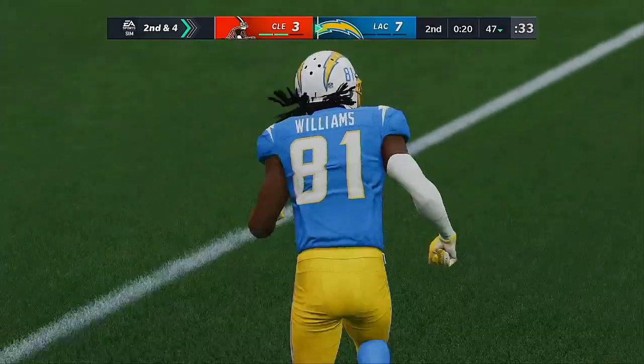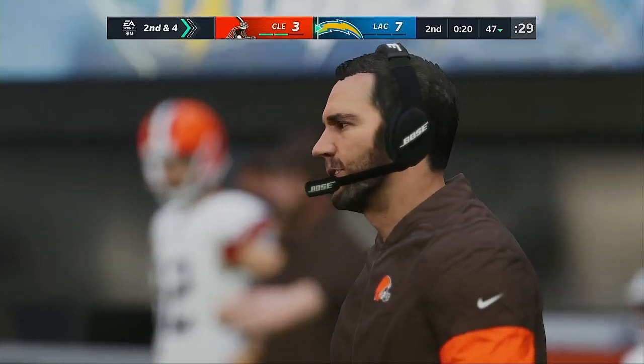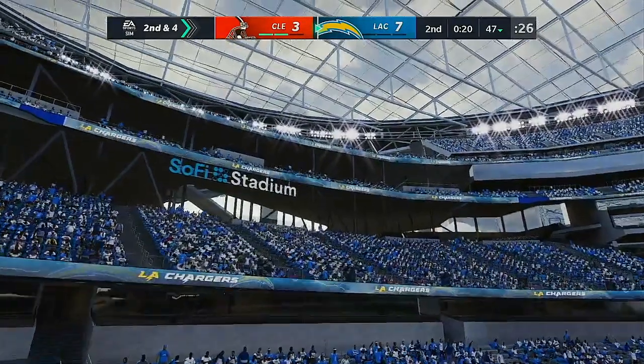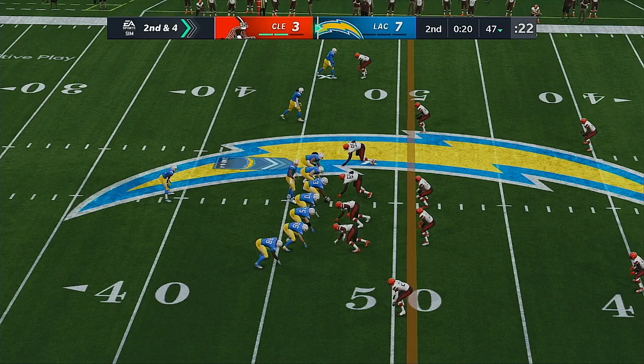People worry about throwing the out route because often it can get jumped, and that can turn into an incompletion or an interception. But not on that one. Everything came together, and he catches it and goes over the sideline. 6 yards was the pickup on the last completion, so here's second and four.